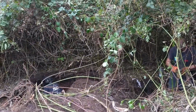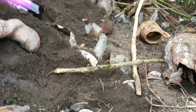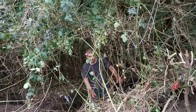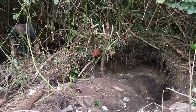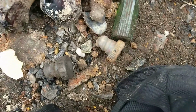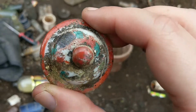Alright, here's what Paul has found so far. Milk of magnesia bottle. A 1 ounce Marmite jar. We're finding a lot of metal, really, aren't we? It's a fair bit of metal. Looks big enough to be a bone, this one. There's a lot of bone coming out as well, guys. Alright, Paul's found a poison bottle and a couple of lids. Nice little find. Right, guys, Paul's pulled out a little teapot lid. We'll give that a really good clean up when we get back. Nice little find.